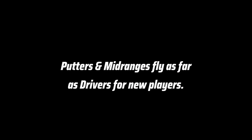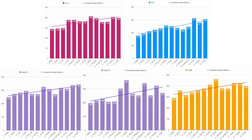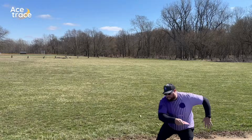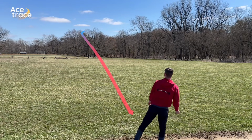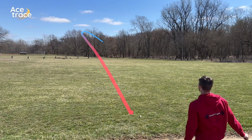But if we go back to the advice that new players get, that original statement was, putters and mid-ranges fly as far as drivers will. And our data shows that that is definitively false. Faster discs can fly faster. They have less wind resistance and therefore fly farther. However, there does appear to be the potential for diminishing returns. At a certain point, it's not about the speed of the disc, but rather throwing it with the right amount of power and angle to get the maximum flight possible.